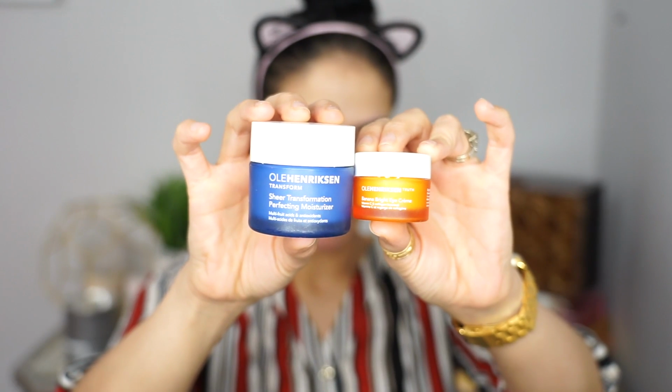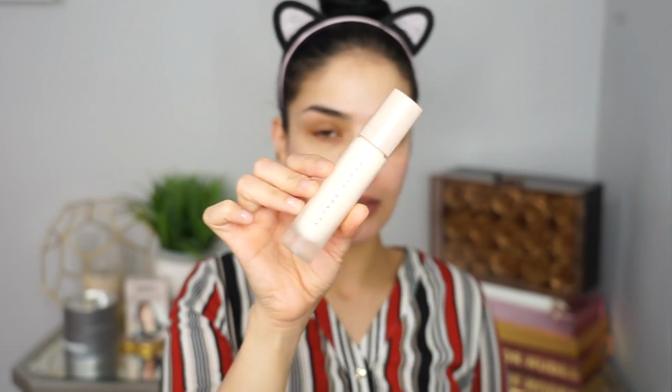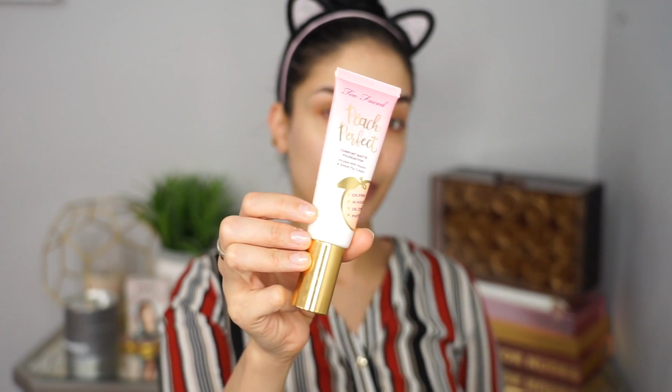So the first thing I'm going to do is go in with my Ole Henriksen Sheer Transformation Perfecting Moisturizer and Banana Bright Eye Cream. Just going to be applying this straight to my face. I like to use my ring finger to blend this out because it's not too harsh. Next, I'll be going in with my Fenty Beauty Primer. The foundation I'll be going in with is my Too Faced Cosmetics Peach Perfect Comfort Matte Foundation. And this is in the shade Natural Beige.